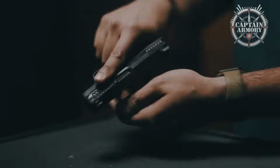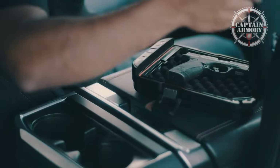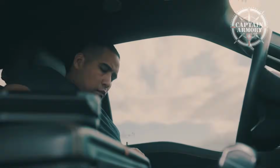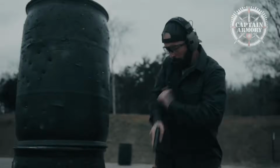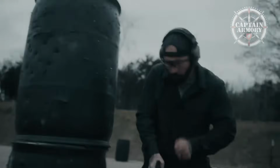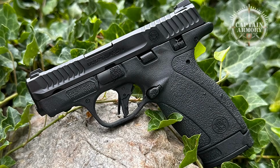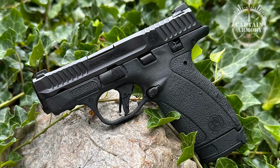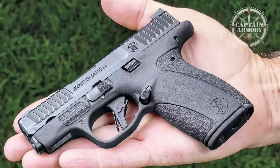Its greatest advantage is simple carry comfort. It disappears under clothing, rides without digging into the hip, and is the kind of firearm that vanishes until needed. Naturally, there are compromises: a short sight radius, less inherent stability, and a sharper recoil impulse than heavier 9mm pistols. But for many carriers, those trade-offs are the price of effortless concealment.